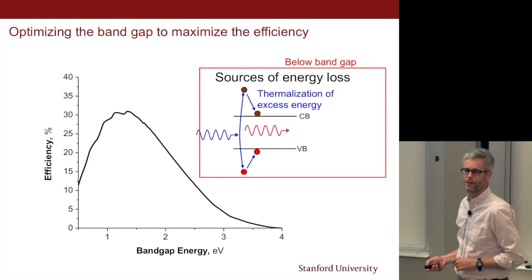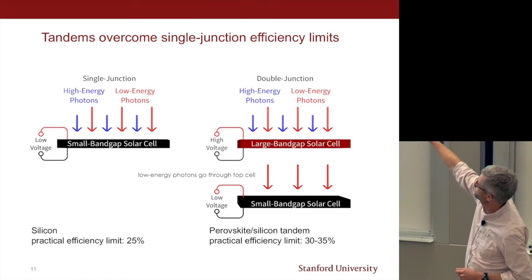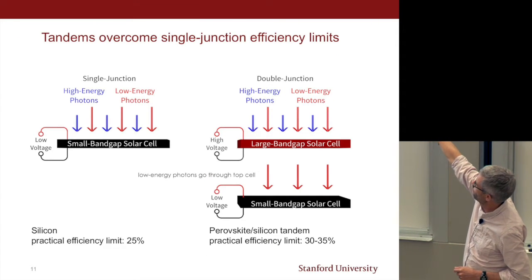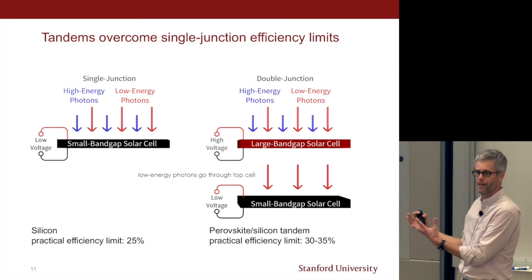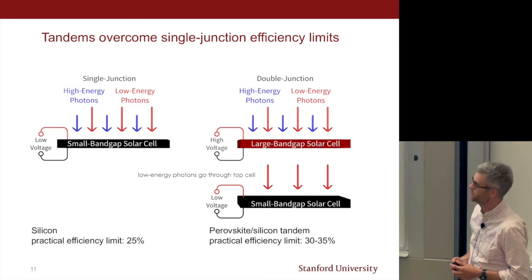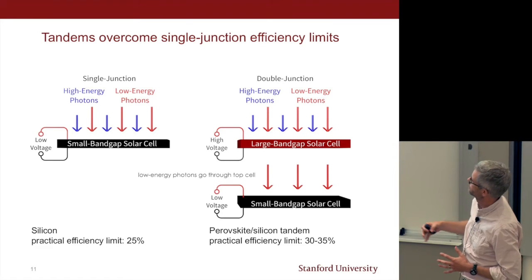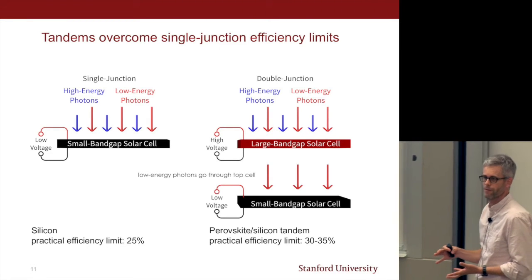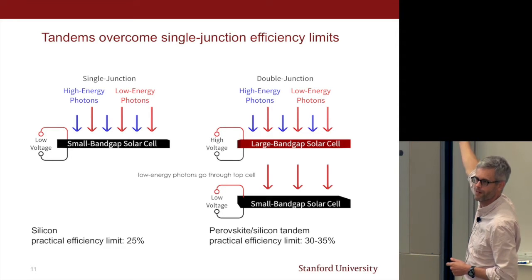But that's with one semiconductor. The way to do better is to have two semiconductors and use one of them to harvest the high energy photons. That'll have a higher band gap, and that cell can generate a higher voltage than silicon can do. And then you can also have a lower gap cell to capture another part of the spectrum. And you can do even better with three or four or five.